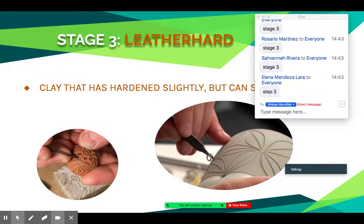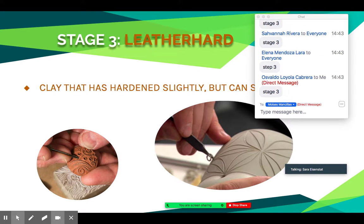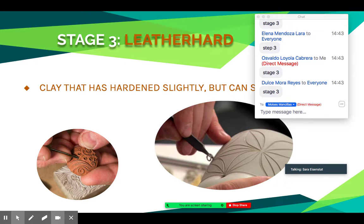Okay, let's take about 30 more seconds to get that one in. So the clay's holding its shape. You have thought about a design, you looked up ideas, and now you're carving and you are adding your own personal touches.